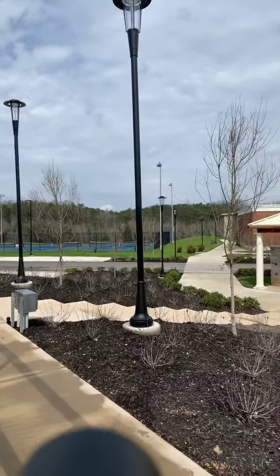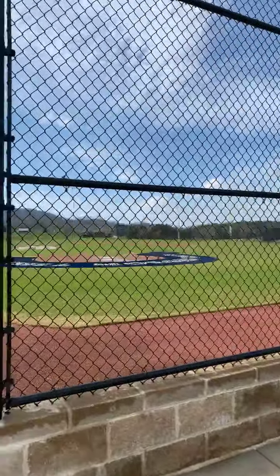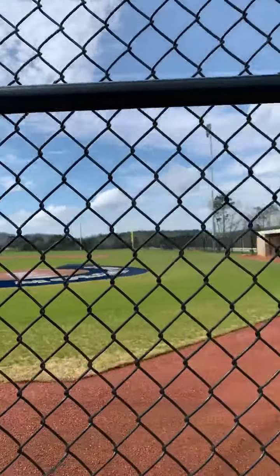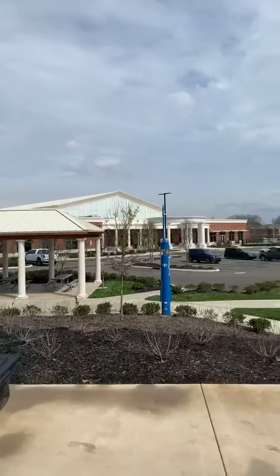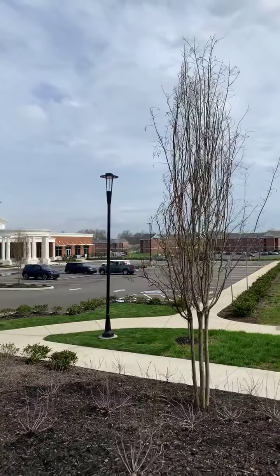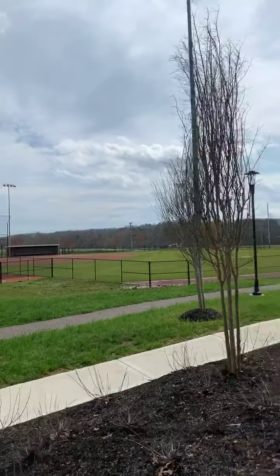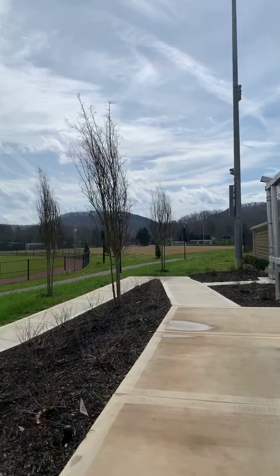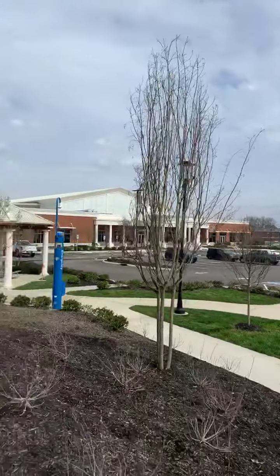You can see the courts really well from this view. So this is our baseball field here. It is very pretty. And you can see that from up here, this overlooks the entrance to the athletic and recreation complex, as well as the dorms. Yes, we also have softball. So this is the softball field that you can see over here. And then we have soccer back there. All of these things are lighted at night, so you can see at all hours of the day, which is a lot of fun.